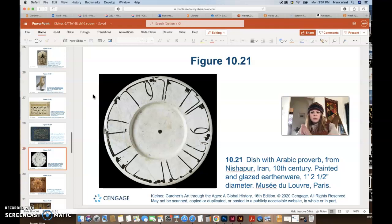So anyway, that pretty much wraps up the early Islamic portion of chapter 10. And then in the next week, we will cover later Islamic art, and take the quiz on that. So I'm going to try to divvy up the quizzes, have a smaller quiz for each week, early Islamic and then later Islamic art quizzes. So be ready for that.